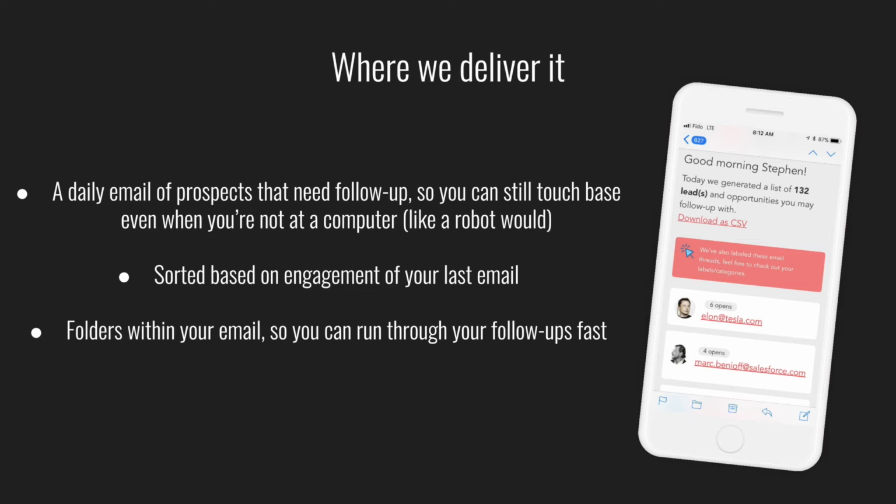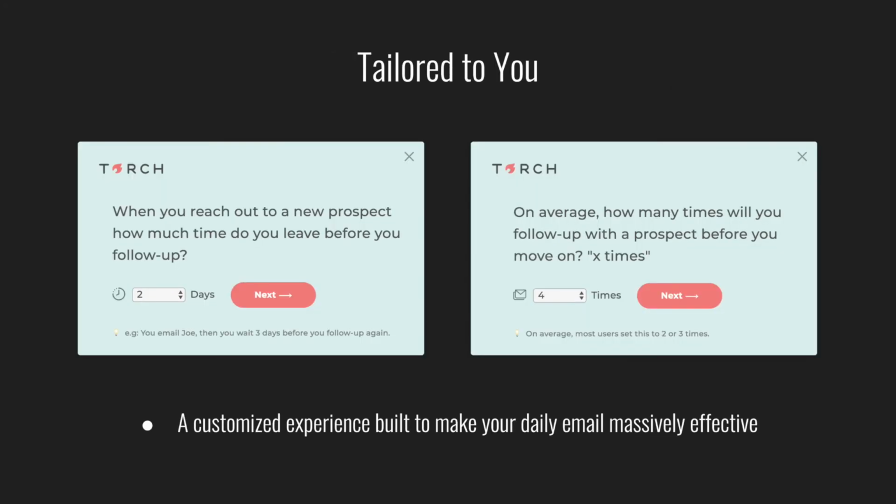And then we sort these prospects based on engagement. So if you see the top email here has 6 opens, that's a hotter opportunity. If I'm on the go with a lot of leads, maybe I'm just going to follow up with my top opportunities, or same on the computer. And then we also create folders within your email on the web, so you can quickly run through your follow-ups. Like I mentioned, that list of the prospects that need follow-up are all going to exist there, and you can swipe through them, and it's very fast and effective.